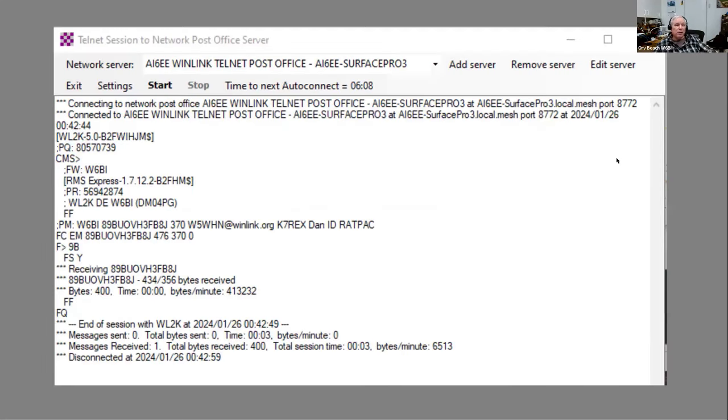And you'll see here, this is the window that shows the transaction. And you can see, if you look down there, bytes per minute, 413,000. Down lower is bytes per minute, 6513. So total session time, 3 seconds. So you can move a lot of traffic very quickly with WinLink on the AREDN network.